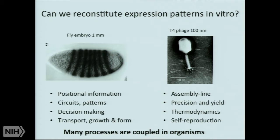It involves encoding information in space, positional information. There are underlying circuits that guide the formation of these emergent patterns. There's collective decision-making, cells communicate, and there's transport of signals starting from a morphogen from one location throughout the remaining space here. And then following, there's growth and form, and so on and so on.